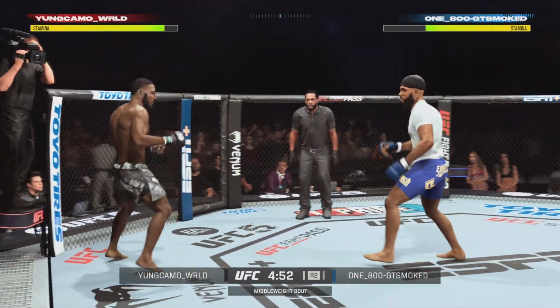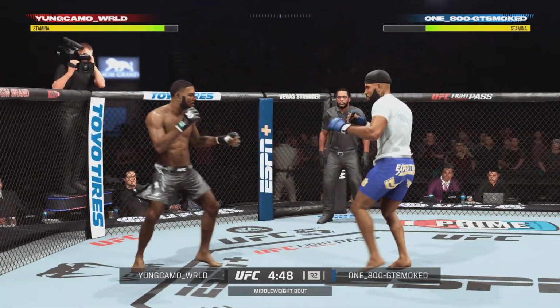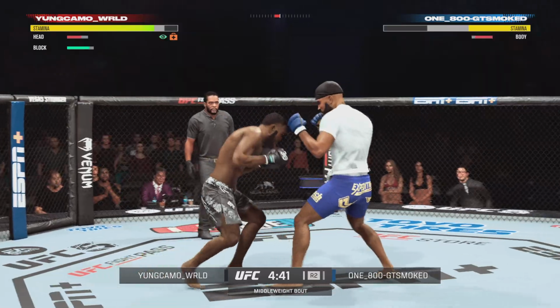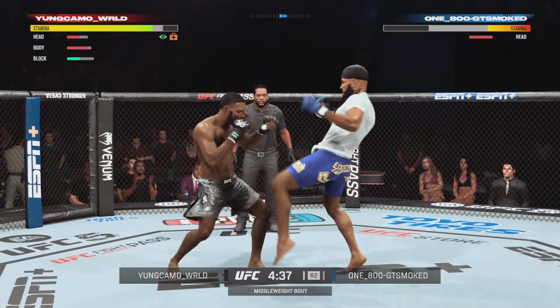All right, next round is now underway. Hopefully the action continues at a high level. Pretty good first 5 minutes. Really pretty good first 5 minutes. Both of them can really pick it up. Let's see who decides they're going to lead the dance as we go forward.